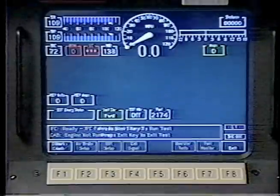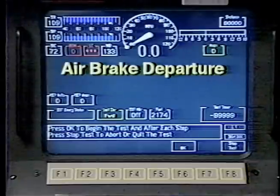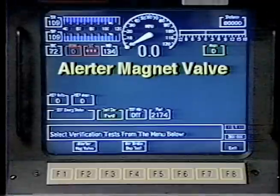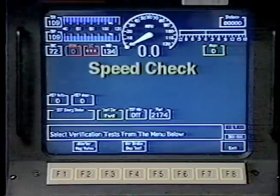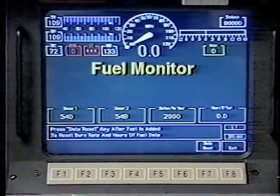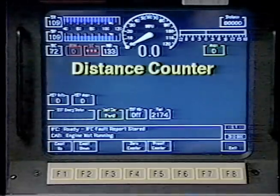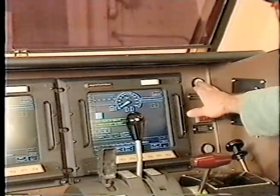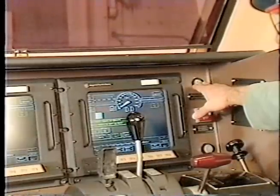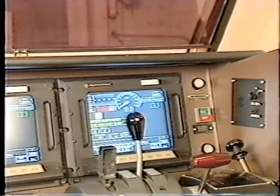These tests include the cab signal test, the air brake departure test, the alerter magnet valve test, and the speed check. The update information includes the fuel monitor status and the distance counter. Pressing the full screen brightness push button next to the right engineer's screen restores all IFD screens to maximum brightness.